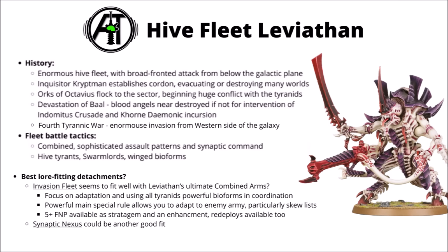Otherwise, they've got quite a nice powerful stratagem with 5+ feel no pain, which can often be dished out by Hive Tyrants, and some nice enhancements allowing early game redeploys, or an enhancement that makes one Hive Tyrant particularly hard to kill. Quite a lot of good stuff to like there, and easy direct benefits to damage and defence.